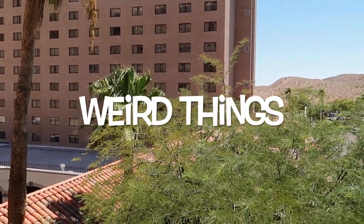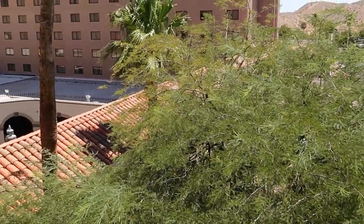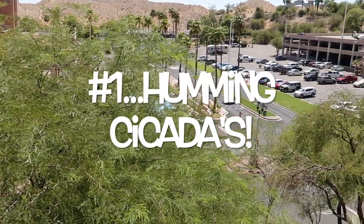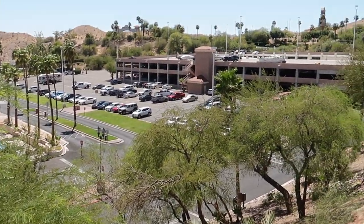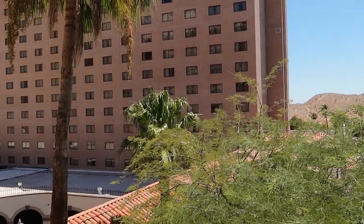Here's a couple unique and different weird things. Hear that buzzing? Sounds like electricity. It's actually cicadas in these trees. And that's pretty normal for the desert regions here in Arizona and also in Southern California and also other parts throughout the country.